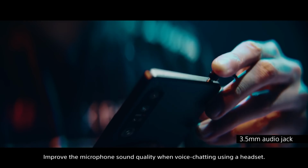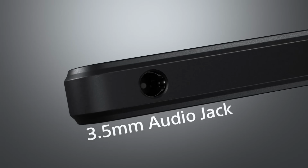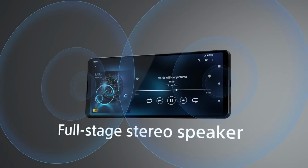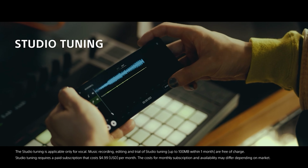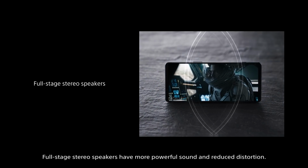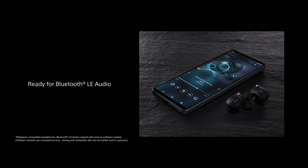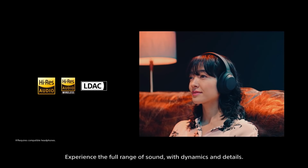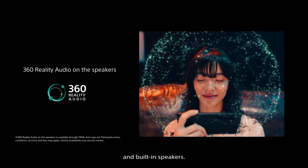The Xperia 1 Mark IV has a 3.5mm headphone jack, another uncommon sight among flagships. Also, the drivers for the front-facing stereo speakers have been improved. They offer a modest 10% increase in max volume, but a much better sound overall as they deliver 20 to 50% more bass. For wireless audio, this is among the first phones to support the new Bluetooth Low Energy Audio tag, as well as the usual LDAC. 360 reality audio is now supported in more apps.